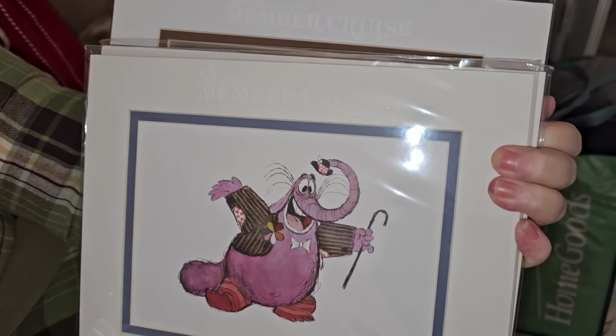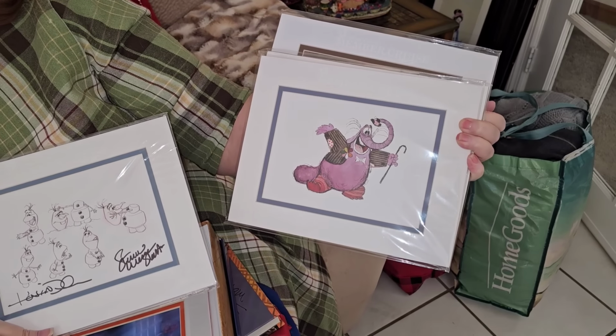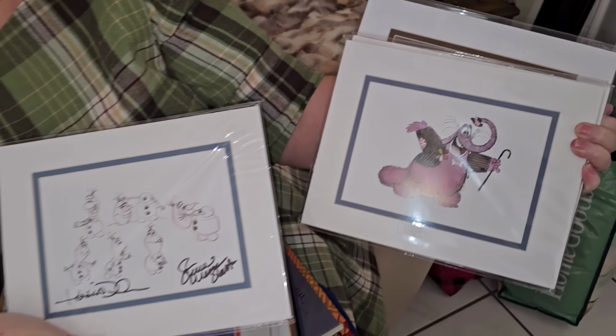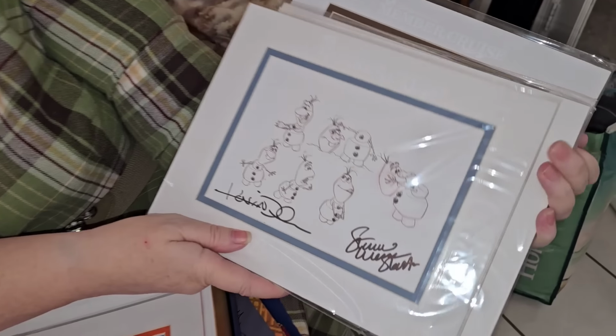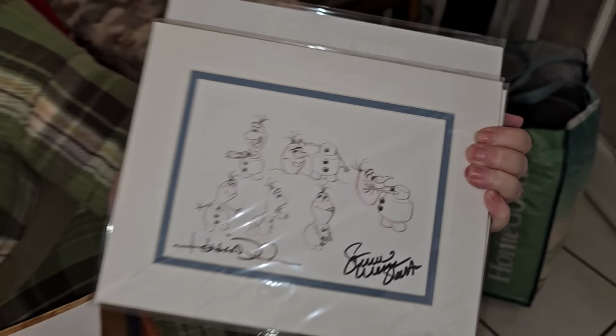Inside Out. Yeah. Is he supposed to be an elephant? You've got to see the movie. Yeah, I've never watched that movie. And then we got Olaf, and this is signed. Right. And then Coco.